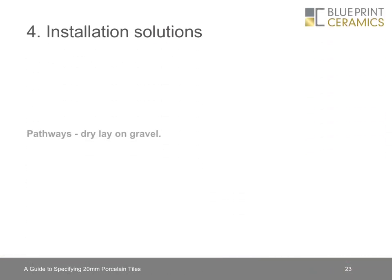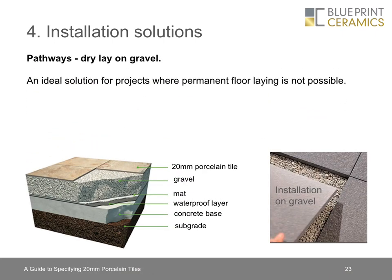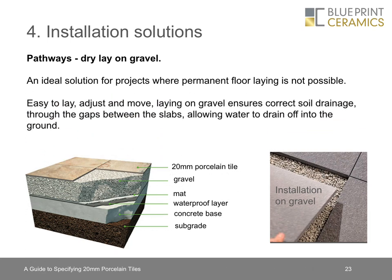They may also be dry-laid onto gravel. This is an ideal solution for projects where permanent floor laying is not possible. Again, this method makes them easy to lay, adjust and move, and laying on gravel ensures correct soil drainage through the gaps between the slabs, allowing water to drain off into the ground.